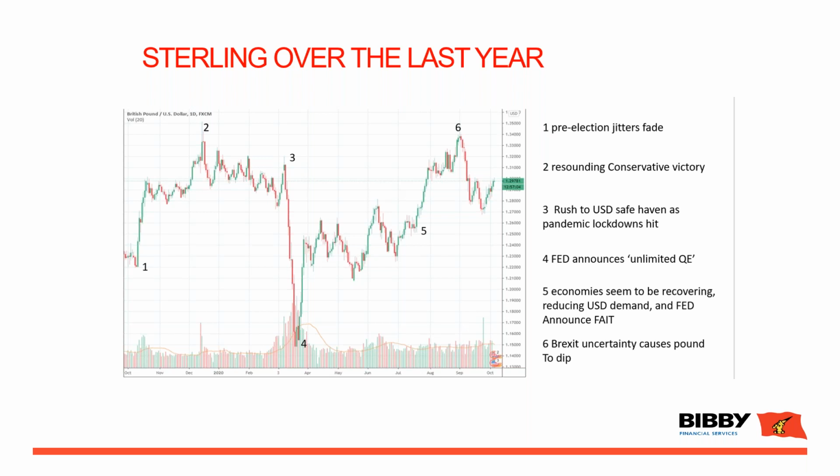What this chart really shows is where uncertainty undermines the pound. The pound is very much a confidence currency and a certainty currency. So when things are going well, the pound probably quite obviously is supported. When there is uncertainty or a crisis like the one we've seen this year, the pound very much has very few friends and suffers accordingly. If we can move on to the next slide, please.